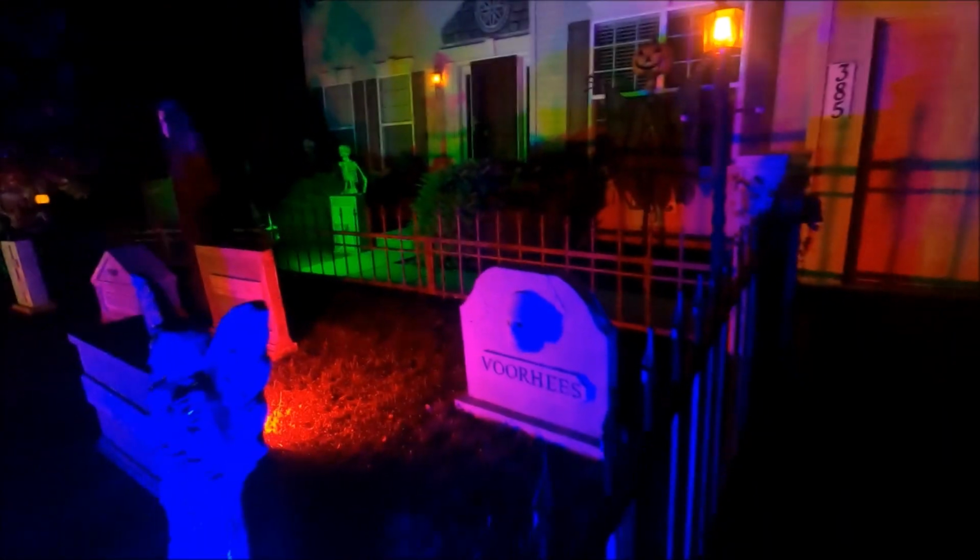But that's kind of what I got now. Like I said, overall I'm pretty happy with it. I really think this is cool here, the way the Jason Voorhees tombstone is getting the red and then the blue. I think it looks really cool. But yeah, I overall think this thing looks really cool.